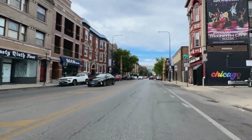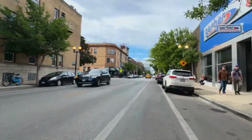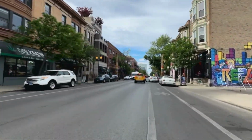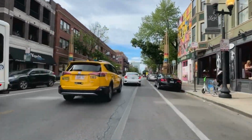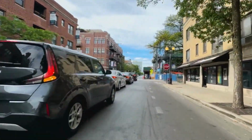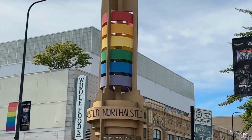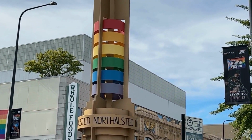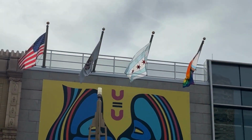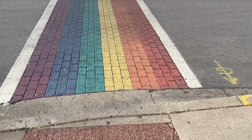The streetscape pays homage to the community with rainbow crosswalks and rainbow pylon structures, which also have plaques for the Legacy Project, which commemorates important people and milestones in LGBTQ+ history. The street, Halsted, is also the nexus of the city's annual Pride Parade in June, which attracts over 1 million people each year. It's time for me to head home, which is just about a 2 or 3 minute bike ride away.